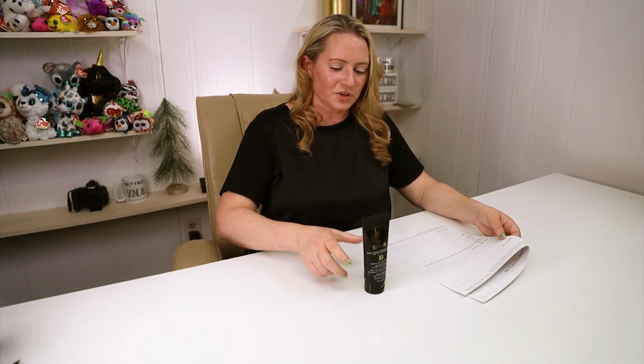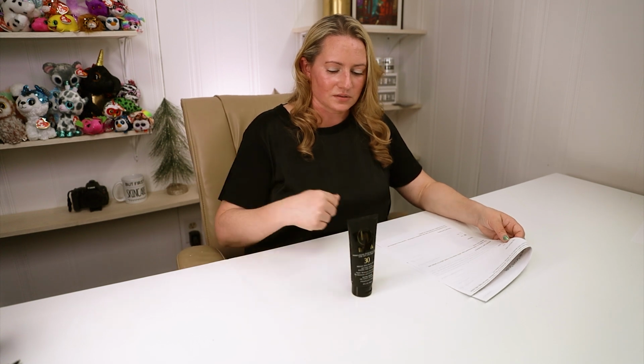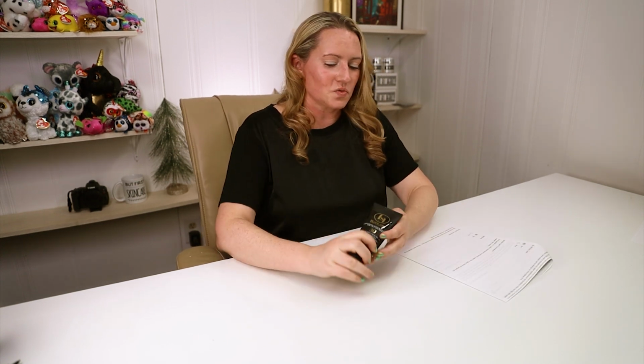It also helps with water resistance in sunscreens, to make it last longer if you're in and out of the water. But just be conscientious because some people can be very sensitive to that filter. So I believe this is also reef safe, they consider it. So anyway, okay. Let's do the application.